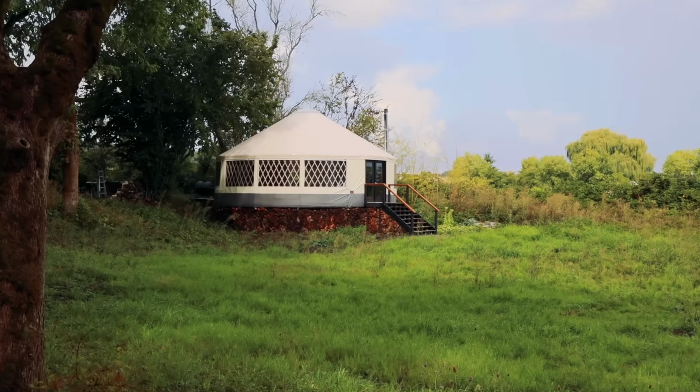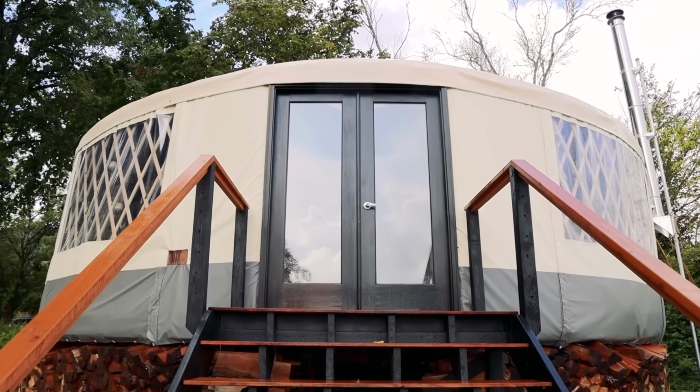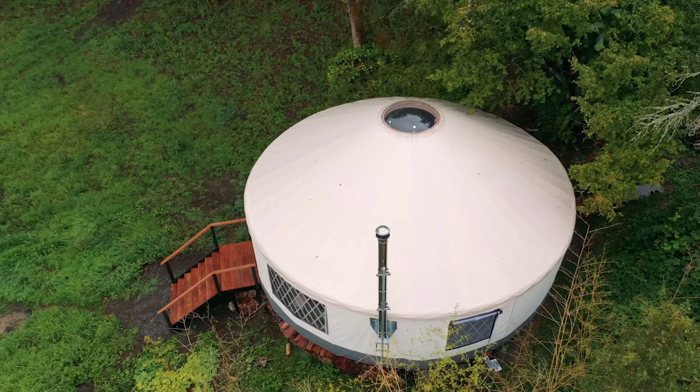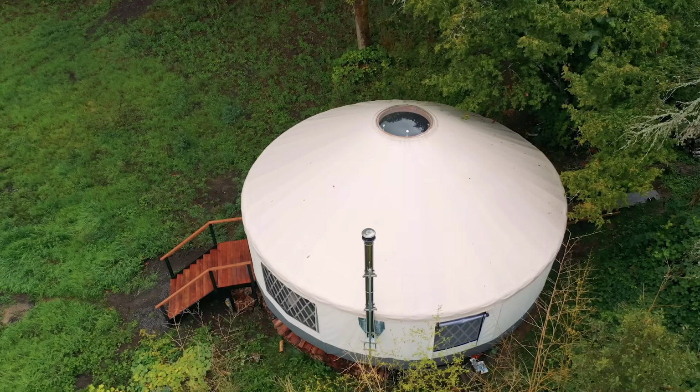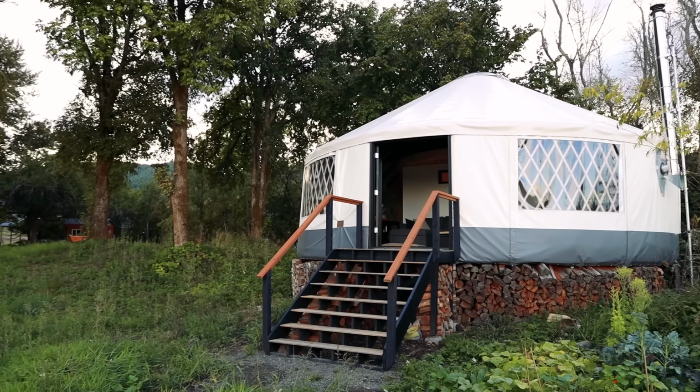I would say 99% of all yurts look very similar. And so that presented an opportunity to kind of put our own twist on things. It was kind of our opportunity to bring the yurt into the 21st century and make it look like a modern contemporary space that people that normally wouldn't imagine themselves living in a yurt could potentially imagine themselves living in this one.